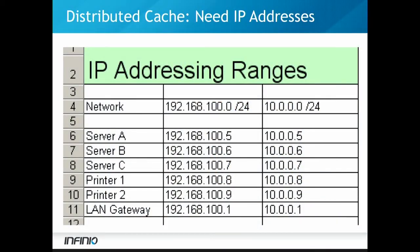So one last piece of information. This is a distributed cache, right? So if there's information on one host and the same information is on the other host, we can share that, only store one copy of it. So we have a bigger effective size of our cache. In order to do that, they need to talk to each other, right? In order to do this, they need IP addresses. Well, there's a problem getting IP addresses.